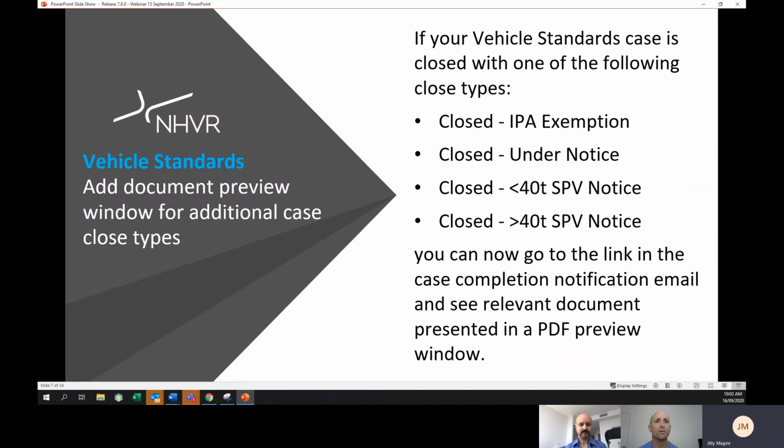Great, thanks very much, Gilly. That looks like some useful features for some everyday problems that a lot of us will run into around resetting passwords. So I'll move on to the next features now. So the next ones we'll show for the vehicle standards area.